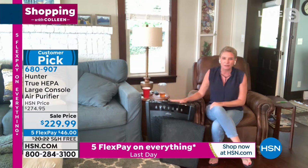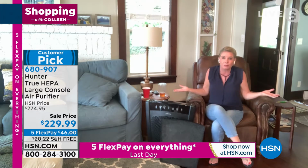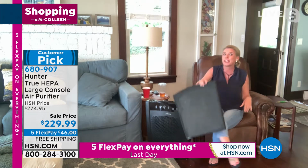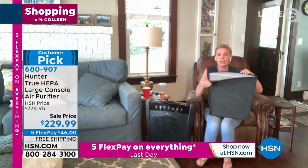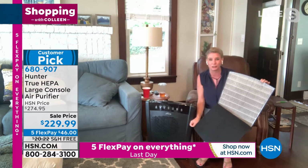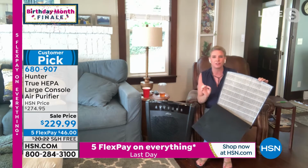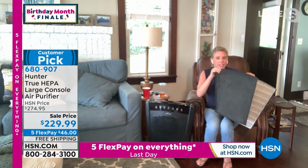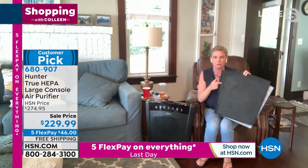So why this unit? Why Hunter? Well, we've been around for more than 150 years, okay? We know how to clean air. We know how to move air. And boy, oh boy, look at the size of this filter, okay? True HEPA filter means the best of the best that money can buy. It's gonna clean the most particulates out of the air, 99.7%. But see this pre-filter here, Colleen? Yeah. This is the game changer. This is EcoSilver technology.